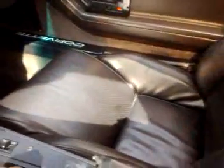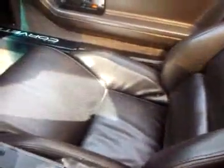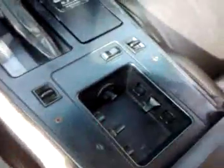Okay. How the seats work. They go up and down, no problem. They tilt. Driver, so the passenger side as well. Okay. So the seats all work, no problem. No seat issues.